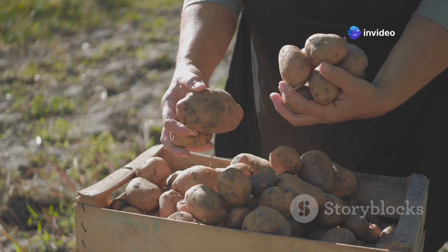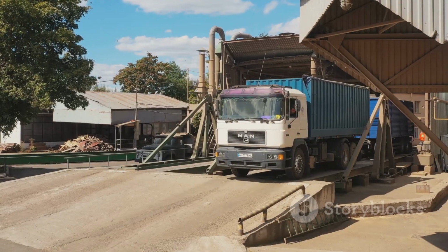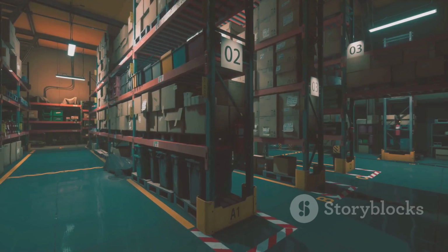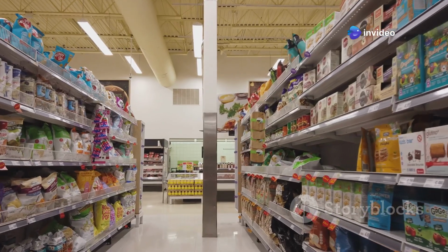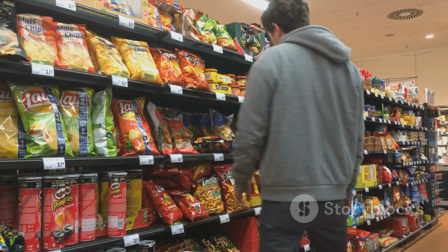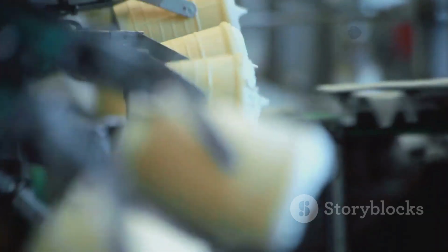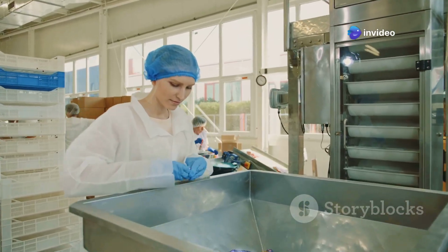From the agricultural workers in the fields to the engineers on the factory floor and the truck drivers in between, it's a massive, coordinated effort. It's a system that feeds billions of people every single day. It's easy to become disconnected from where our food comes from. We walk into a supermarket and see finished products on the shelves, with little thought to the journey they took to get there. But when you pull back the curtain, you find fascinating stories of innovation and hard work.